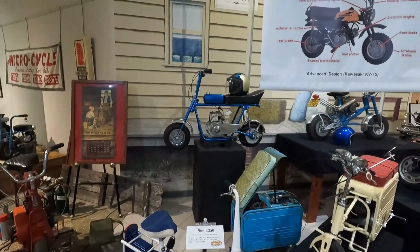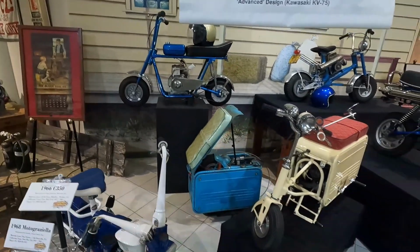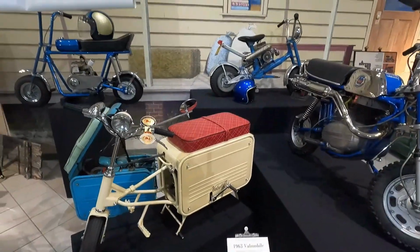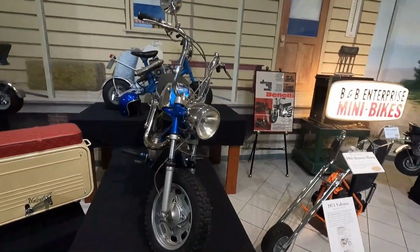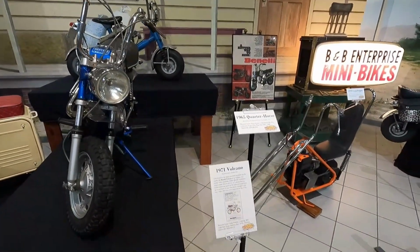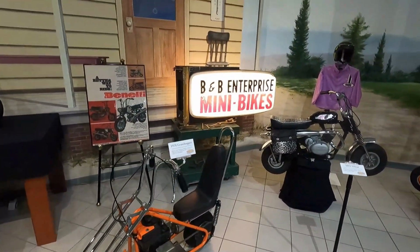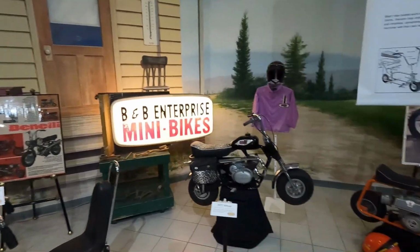1966 C350 right there. I don't know, I think you'd have to be quite small to be taking one of these bikes out. B&B Enterprise mini bikes.